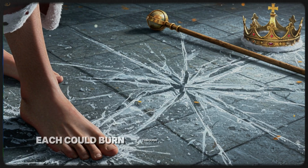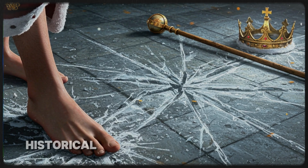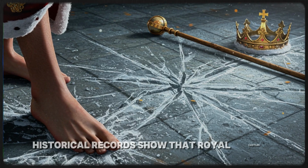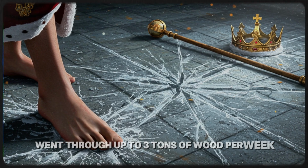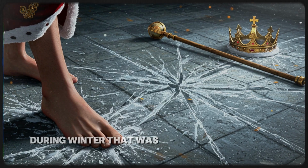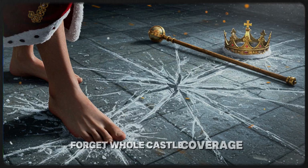Each could burn through an entire tree in a single day. Historical records show that royal castles went through up to 3 tons of wood per week during winter. That was just for the personal chambers. Forget whole castle coverage. The rest of the place stayed chilly.